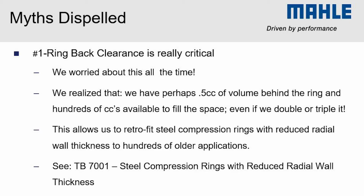This one here, I'm going to skip over real quickly because we're out of time, and that is back clearance. That's the space between the backside of the ring and the piston. I mention this to our customers because when we went to a steel ring and replaced cast iron rings in our aftermarket sets, we had to make the radial wall smaller on the steel in order to keep the tension correct.